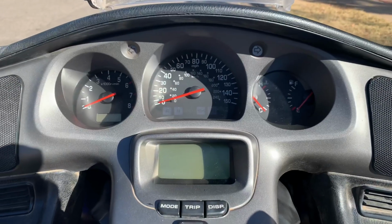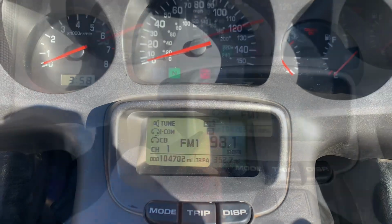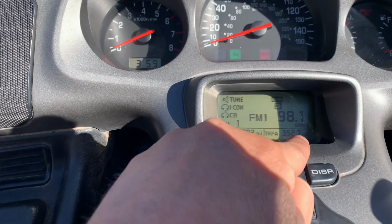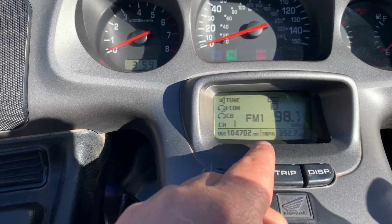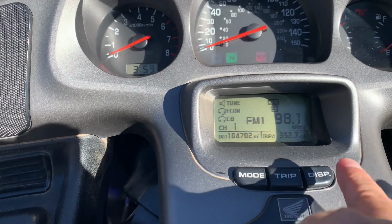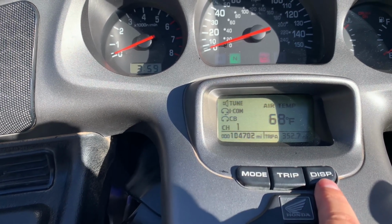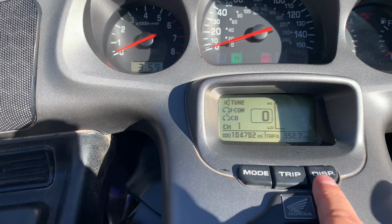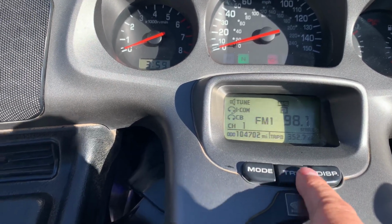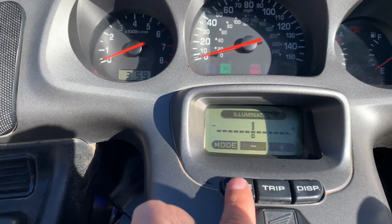We'll flip the key on and look at this display here. You can see this bike has 104,000 miles on it. Trip odometer. You got your radio station. It tells you whether you're listening to the CB, your intercom, or your radio. Then if you push the display button here, it will flip over and tell you the outside air temperature today is 68 degrees. It'll tell you your water temp there digitally. And then you got a trip odometer.